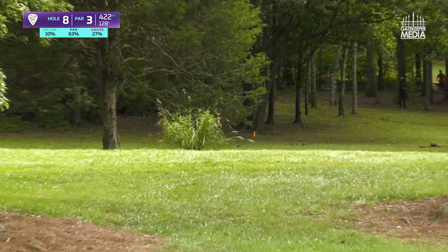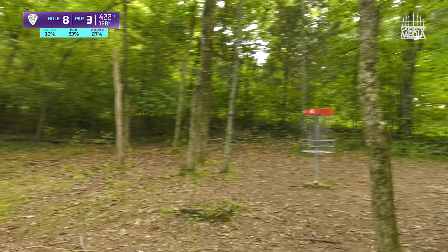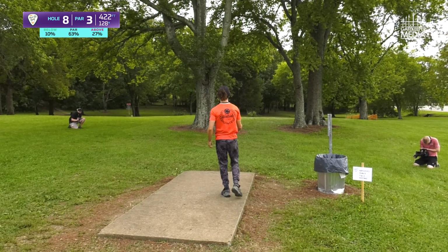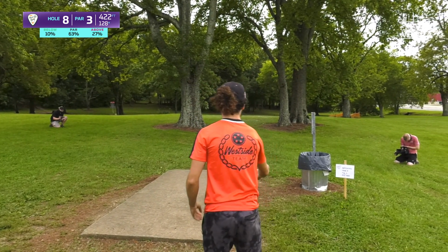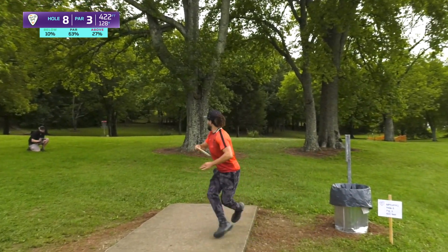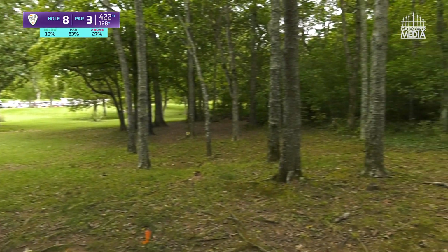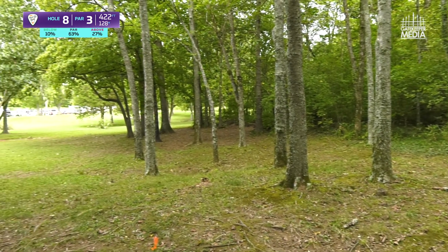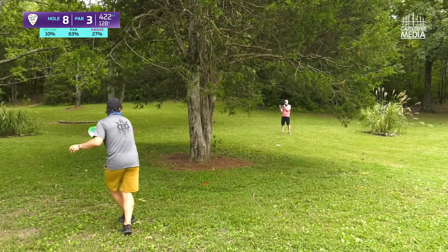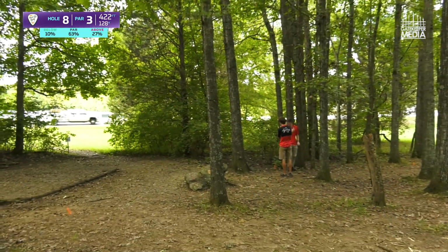And here's Logan going with the forehand roller from the side of the tee pad. I actually love this play. I think it shapes up for the roller very, very well. And he's just a little bit short, but should be able to get up and down for a 3. And Nikko might be lining up a roller as well. Oh, just a hard flex shot. Oh my gosh. Wow. That is an overstable disc he just ripped, and he's going to be about 70 feet short.